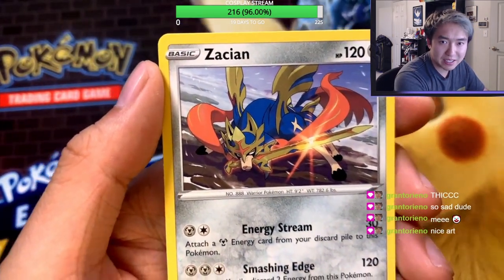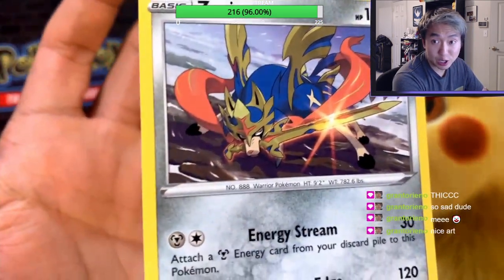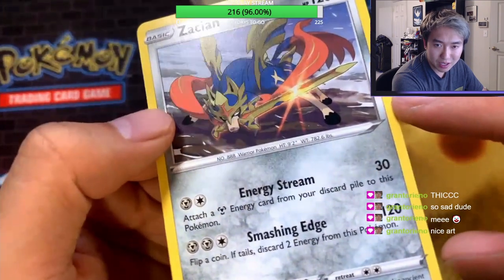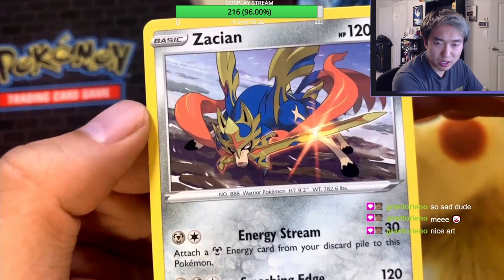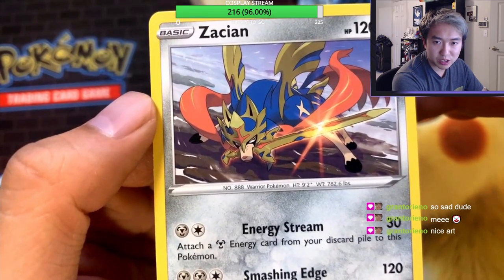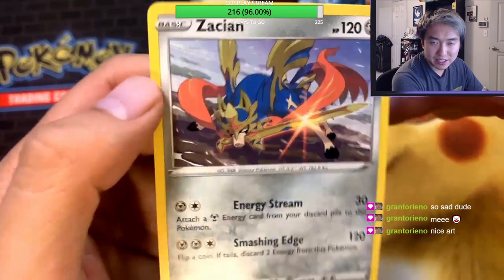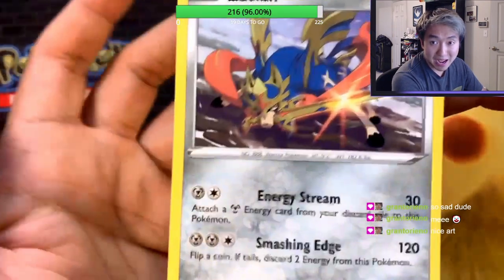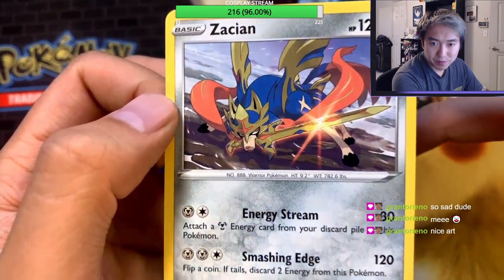And next is going to be a Zacian. Not holographic, though. So pretty cool. It's technically a legendary card we just got, but it's not holographic. And that sword is a badass sword. So it always reminds me of like Lucina's sword. I don't know why. I think it's just a color scheme. But Zacian is pretty cool, because that's the game that I got, Pokemon Sword. So you gotta love your Pokemon Sword here.